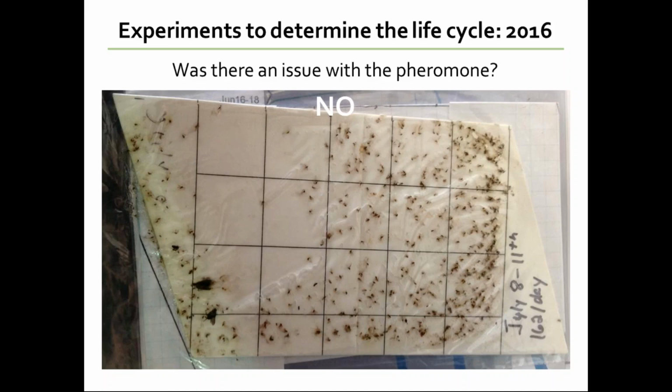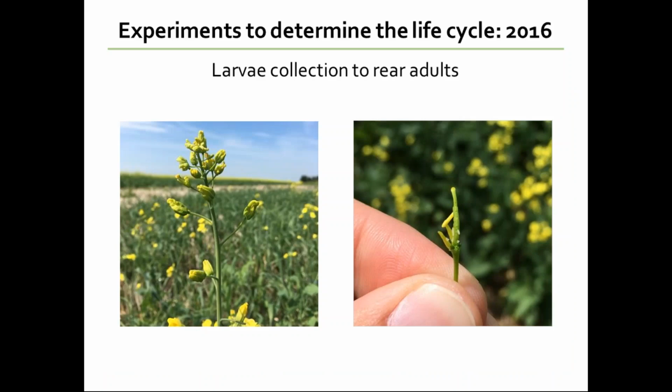So this had us really suspect. We're like, okay, is this really swede midge? So I also collected larvae to rear them out to adults. And this plant on the left here is showing the main damage symptom we see here on the prairies. That's what we call these galled or bottled flowers. These flowers remain closed, they do not open. And if you open it up, you'll see these little larvae that's shown here on the right-hand side.